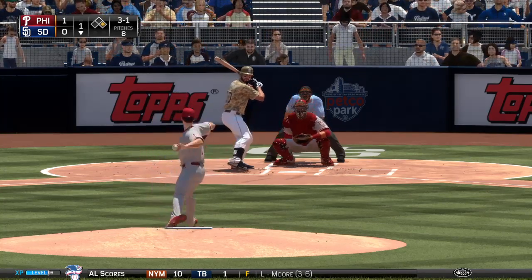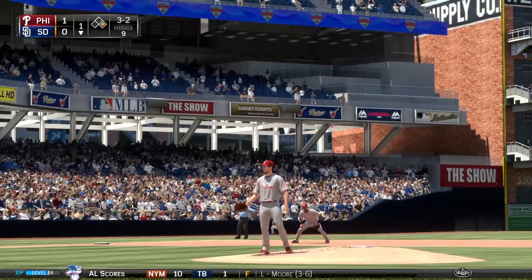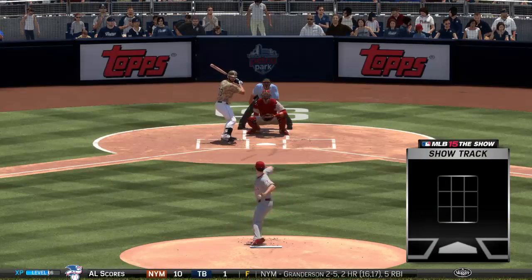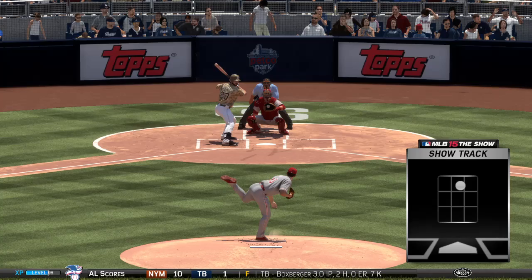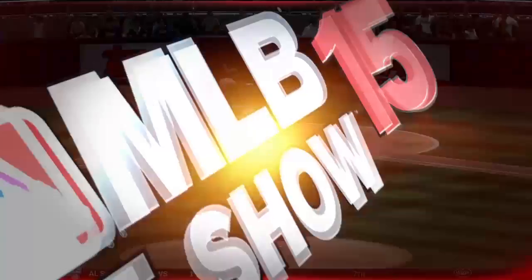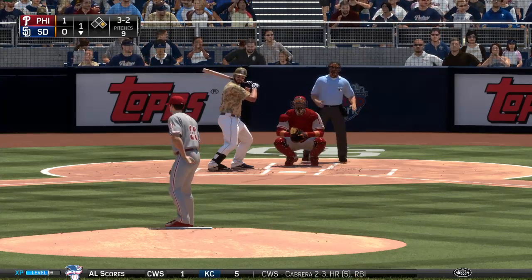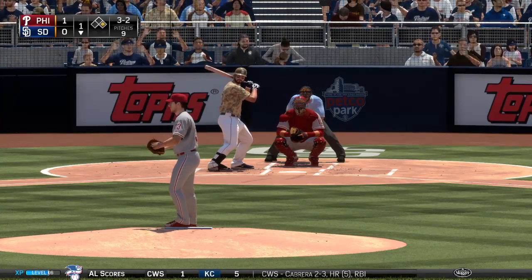From the belt, the pitch. And that is in there at the letters to run it full 3-2. A pretty dangerous spot for that one. I don't think it was by design. It's one thing to miss your spots out of the zone, but when you miss in the zone, especially up, that's when you tend to get hurt.